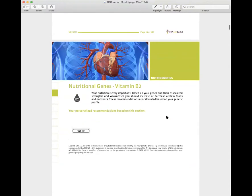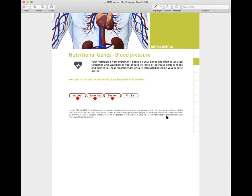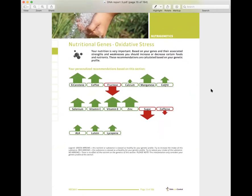Vitamin B2 looks fine. My blood pressure: if I want to keep my blood pressure normal, I just need to reduce alcohol, saturated fat, sodium slightly. Now, oxidative stress, I've got quite a lot of arrows in there. So these are all the nutrients that I need to increase, and massively decrease fructose and sugar and caffeine as well.